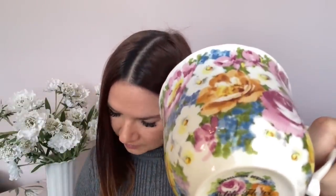The make is, it says on here, I'll show you that and I'll read it at the same time. It says Petit Fleur by Roy Kirkham, fine bone china made in England, an exclusive design, 1993. Sorry, I wasn't even showing you properly. And I had a little Google, so I don't know how much they're worth, but I just think it's beautiful.